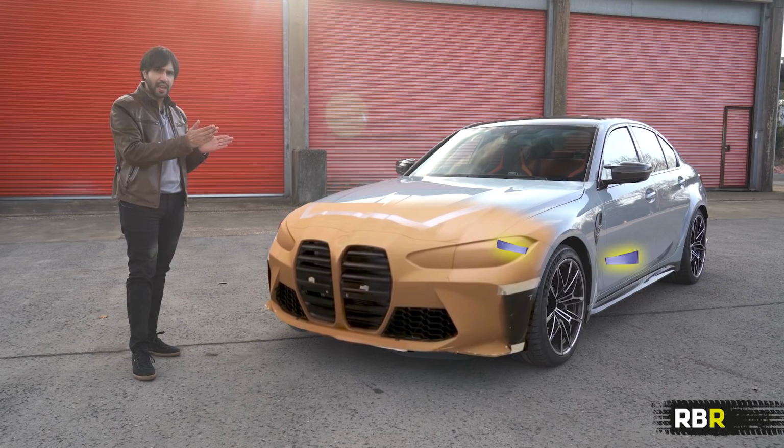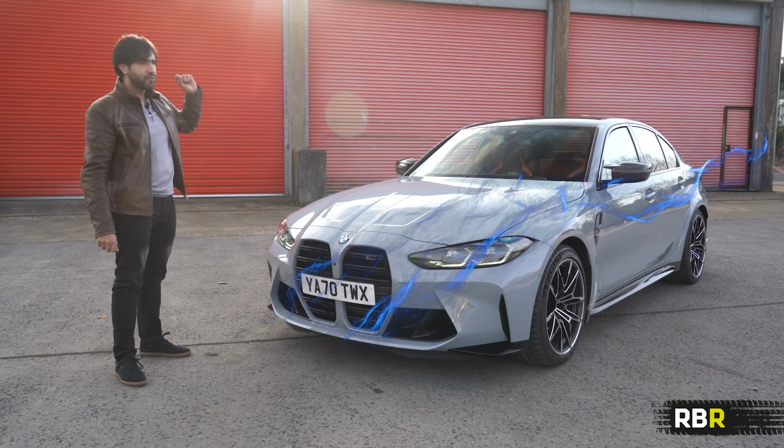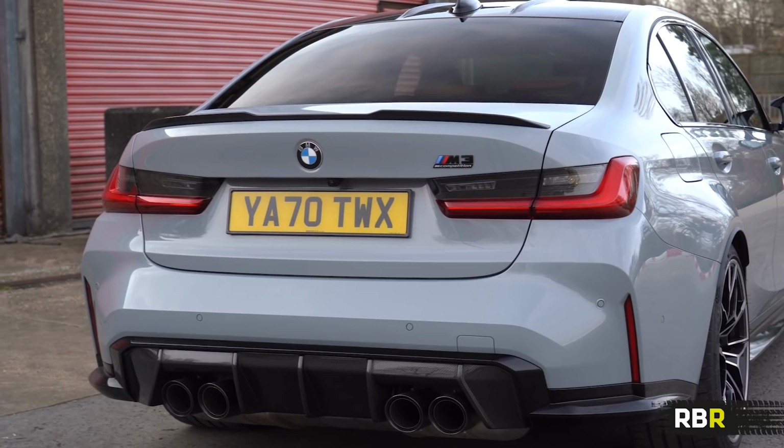What I found quite interesting is that the back half of the car on the lower side was pushed up again to give better aerodynamics. And finally, of course, you've got the rear spoiler and the diffuser, which both help with adding downforce to this car. And then we look at the weight of the car, and it's pretty much the same.